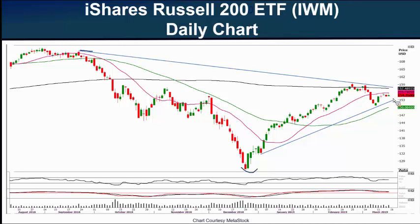Now the IWM closed today at $154.76. You can see this lower trend line coming in at about 153. The upper channel line is coming in at 157.48, same place that the 200-day moving average is.